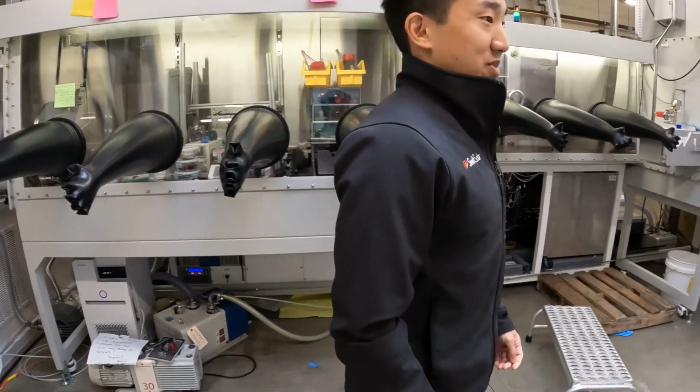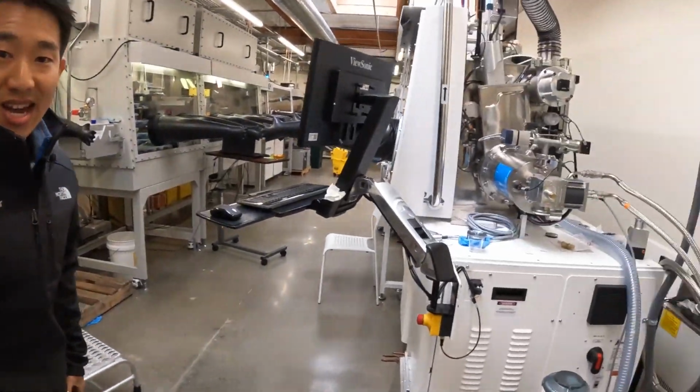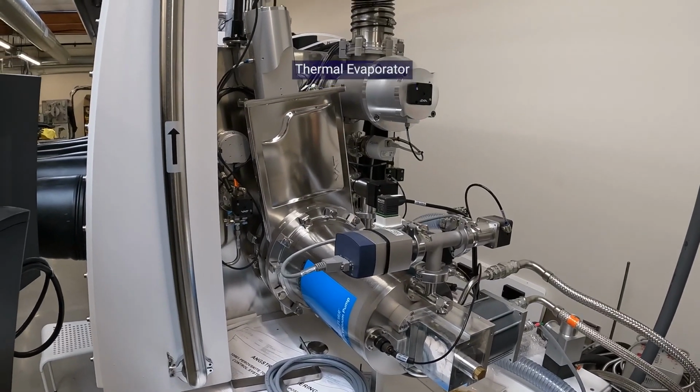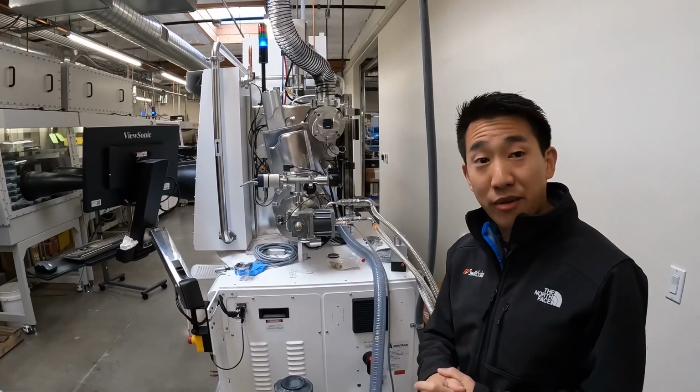Now let's go deeper into the lab to take a rare and exclusive sneak peek behind the scenes to see how perovskite solar cells are made. Yeah, so this guy is called a thermal evaporator. It's one of many kinds of deposition tools that we use to put down thin films.